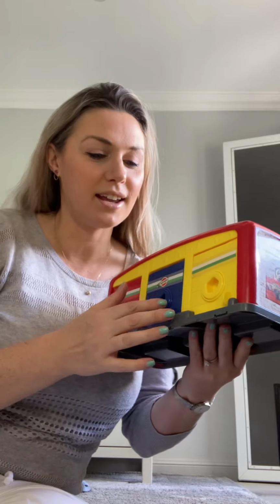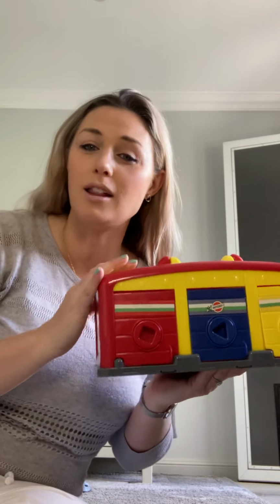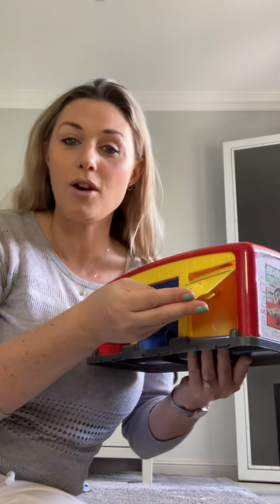So toys that are interactive, not necessarily with batteries and electronics, things that we can use with our hands and that can do something or they have a function. This little garage is perfect. A lot of little boys and girls do like playing with cars and these garage doors can open.